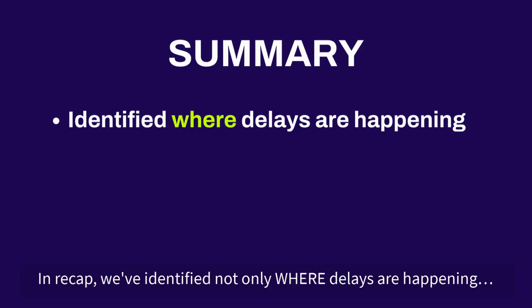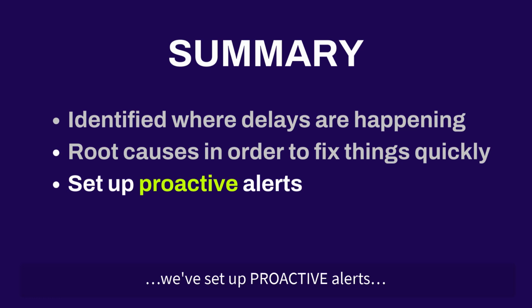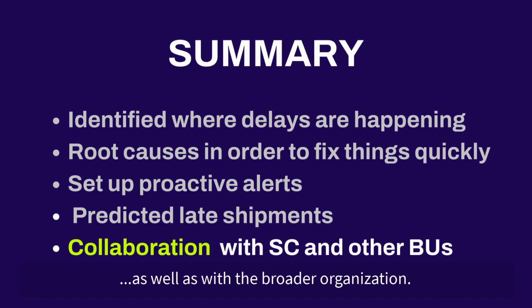In recap, we've identified not only where delays are happening, but root causes in order to fix things quickly. We've set up proactive alerts, as well as predicted late shipments, and pointed out collaboration points within the supply chain team, as well as with the broader organization.